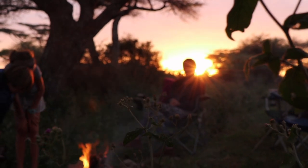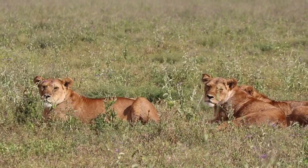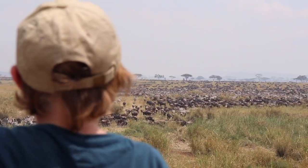The Serengeti is one of those iconic locations and it truly lived up to expectations. The scenery and the game viewing was incredible, but to see the migration topped off an incredible safari.